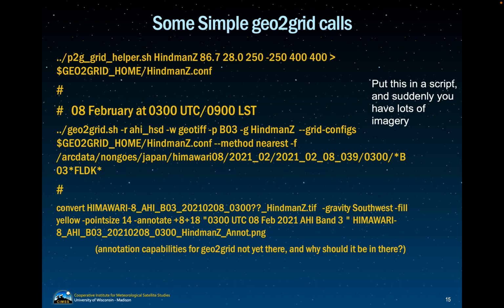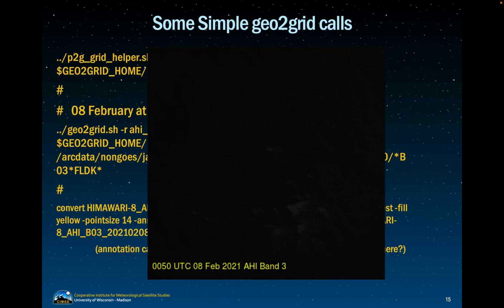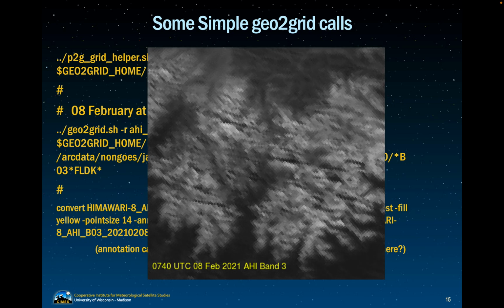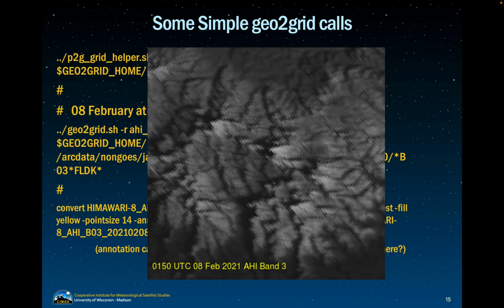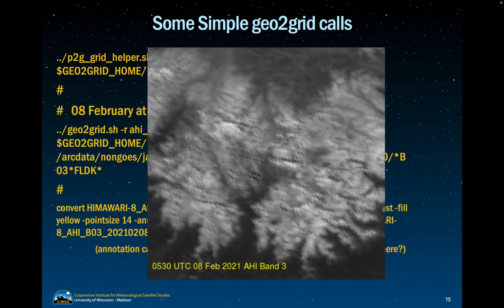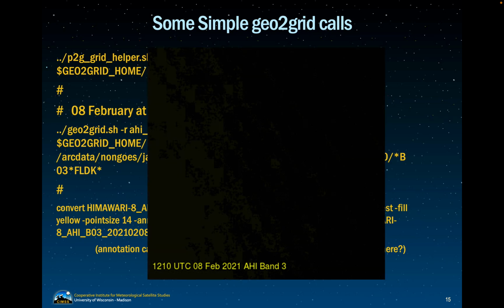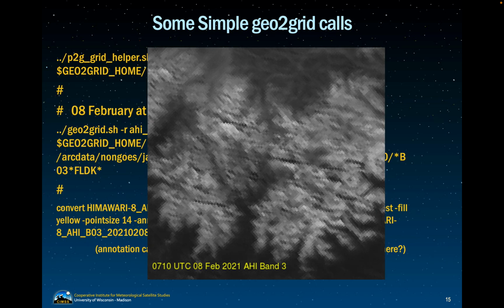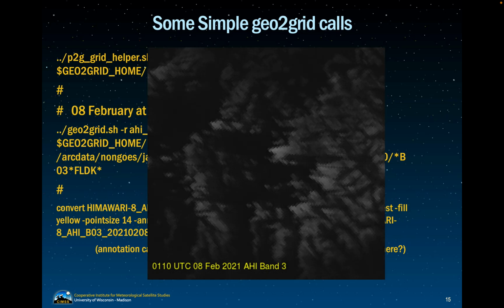Put this in a script, and suddenly you have hours and hours of imagery. So I have something that looks like this. This is looking over the Himalayas, and you can see Mount Everest there in the middle, and eventually a snow plume forms downwind of Mount Everest. This is an individual who is interested in these snow plumes because back in 1996, I think, he was in the Himalayas and he actually saw a snow plume and took a video of it.